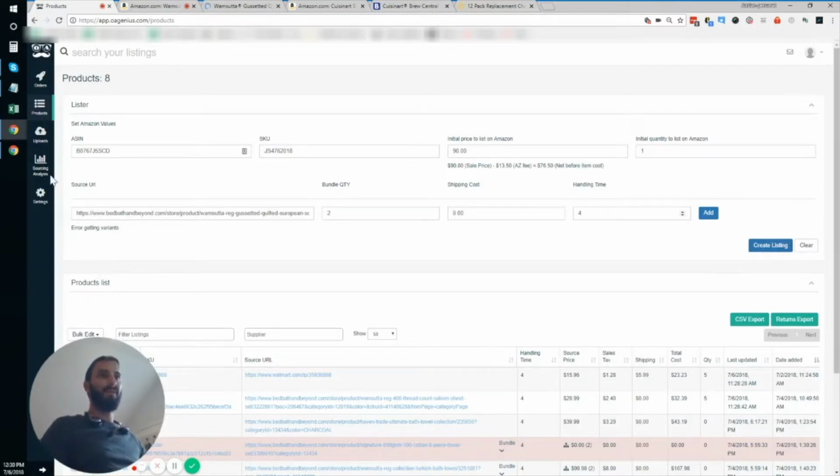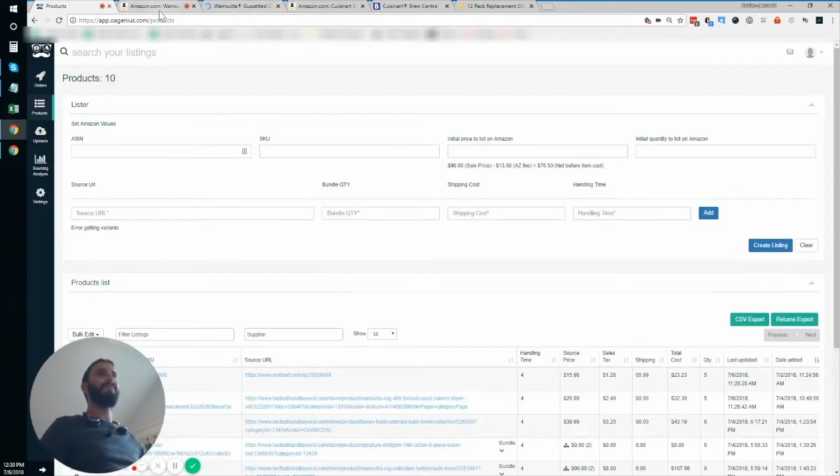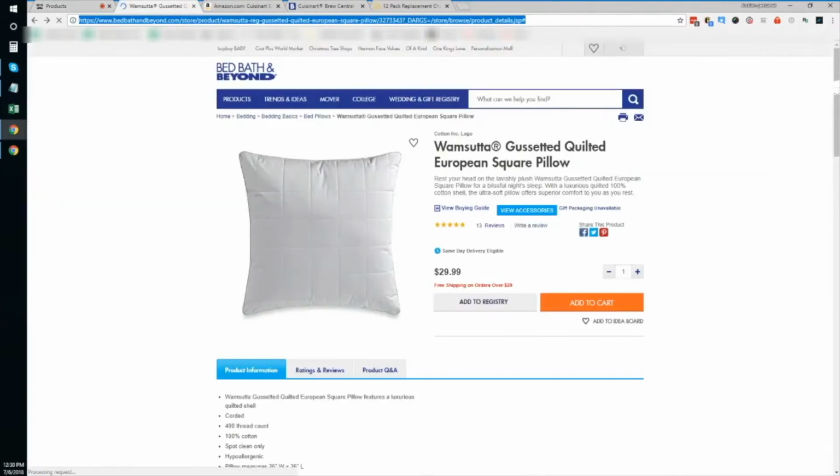You guys understand what happened here, right? This is a 2-pack and this is a 1-pack. And so we need to double the cost on the item and make it a 2-pack. So this is a 2 bundle quantity with a 0.0 shipping cost. I'm going to create this listing. Boom, we got bundles. Okay, guys, what's up next? That one was a long one.